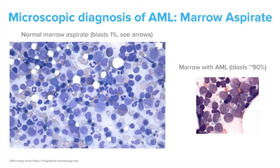where nearly all of the cells look the same, and again they have the features of mitotically active cells with nucleoli, relatively minimal cytoplasm. These are the features of myeloblasts, and this is what we see in AML. And we see similar features in the peripheral blood too, with an increase in the myeloblasts and a decrease in the number of normal white blood cells, red blood cells, and platelets.